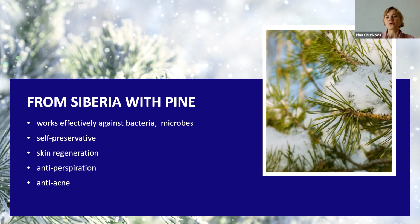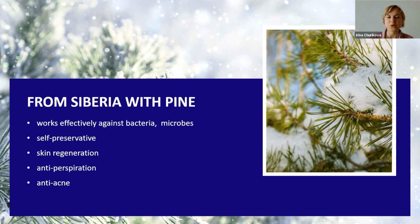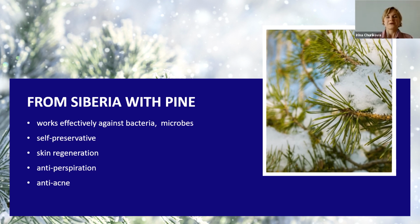We started to think about our own way, the most ecologically pure, sustainable way, to get these properties from pine. It took us about 5 years to develop our green technology of obtaining it, and we did it. When we tested the raw material that we obtained from pine, we got confirmation from clinical laboratories that it has a self-preservative property. What does it mean? It means there is no need to use additional preservatives to keep it safe and good. For us, it was like, oh wow, that's amazing.